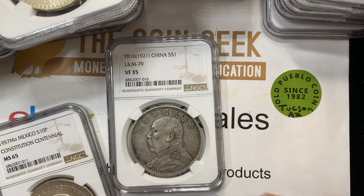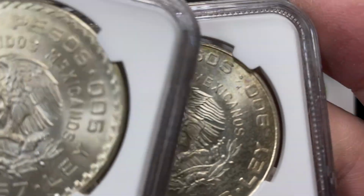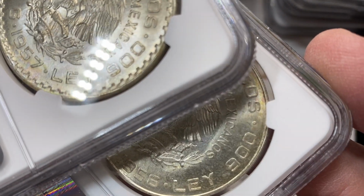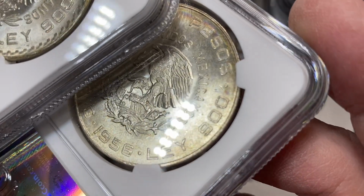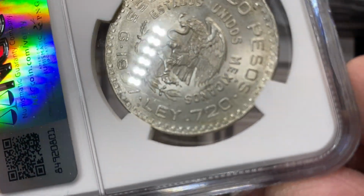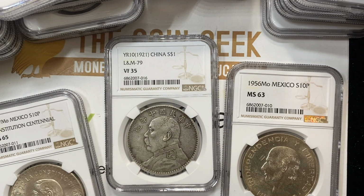Also, these guys here, just to point out, these are actually 90% silver. So that says 900, that's 900 fine silver on those guys. And then this one where it says 720, it's 72% silver. So they had a lot of variety throughout that.